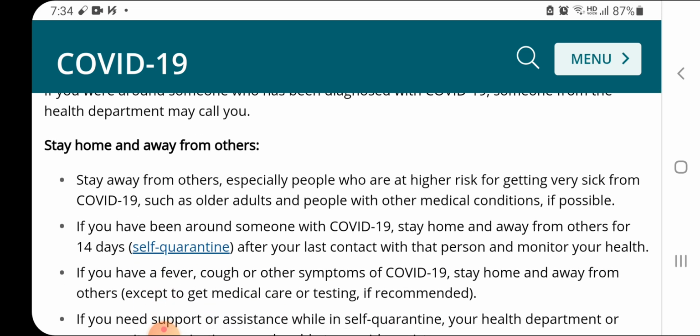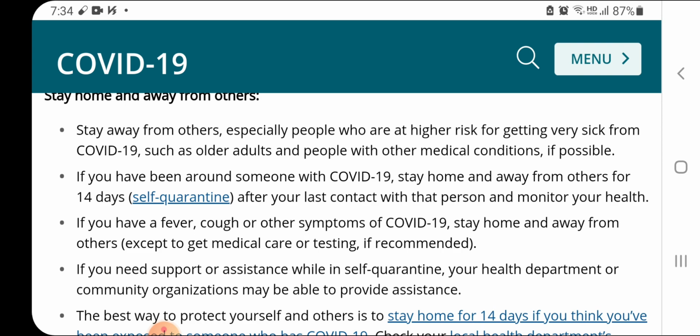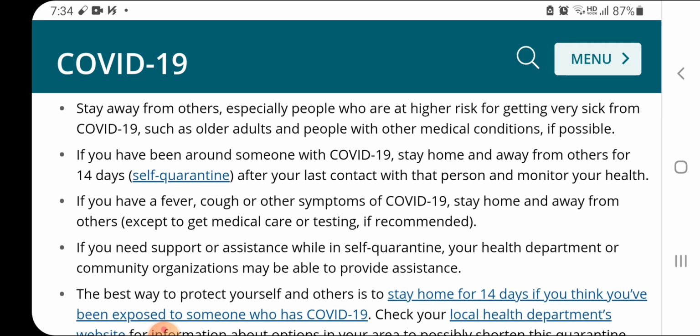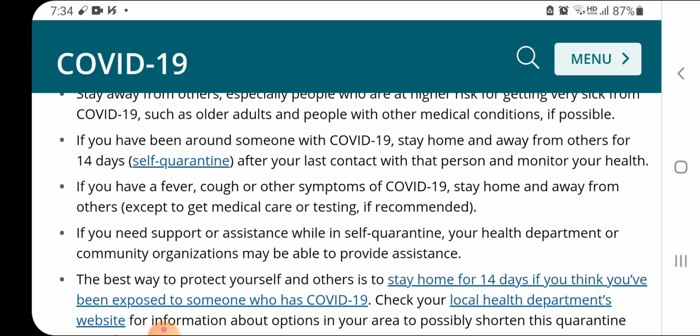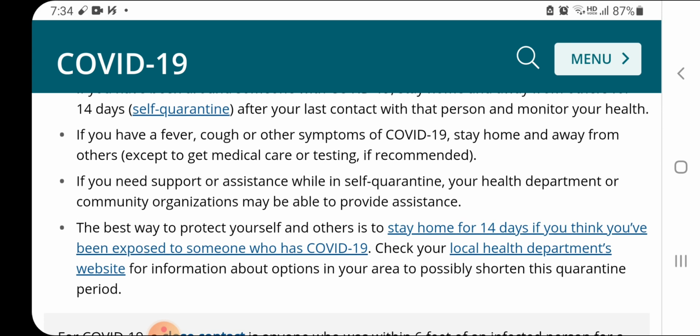Okay? Stay home and away from others, especially people who are at higher risk for getting very sick from COVID-19, such as older adults and people with other medical conditions, if possible. If you have been around someone with COVID-19, stay home and away from others for 14 days, self-quarantine, after your last contact with that person and monitor your health. If you have a fever, cough, or other symptoms of COVID-19, stay home and away from others except to get medical care and testing if recommended.